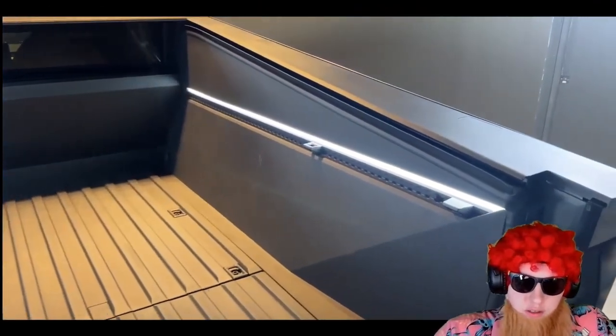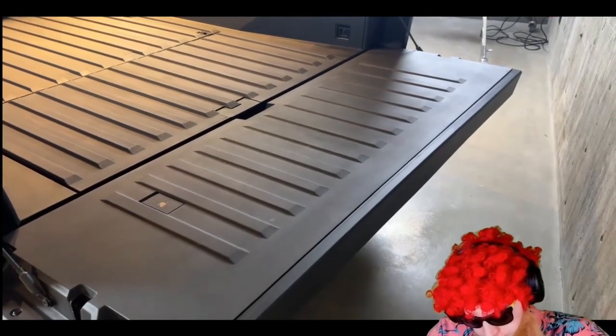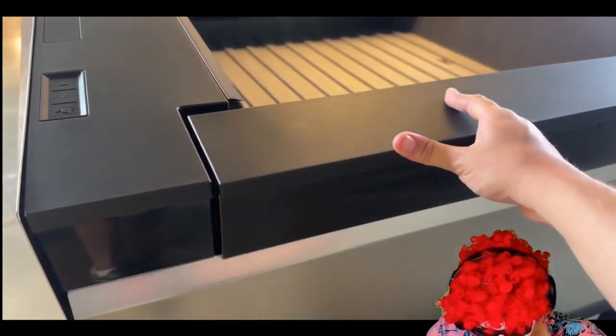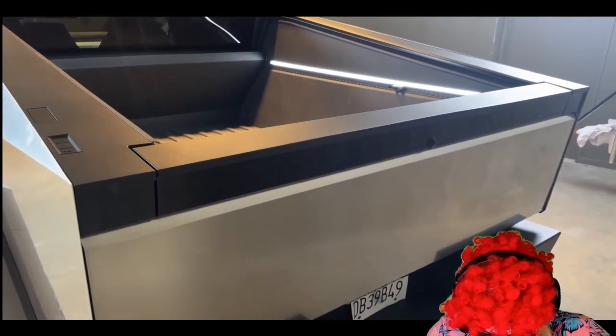By the way, one other interesting item back here, the tailgate. It is not power operated to go back up, so you do have to lift it into place, but it does have soft close, which means you don't have to slam it. You can just get it near where it latches and then it will automatically close itself, which is a nice touch.